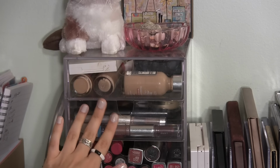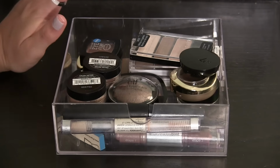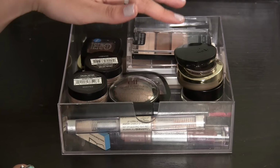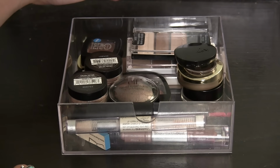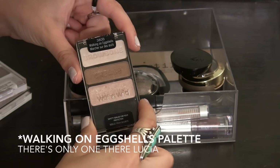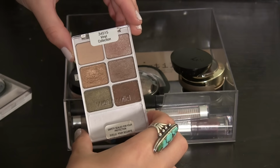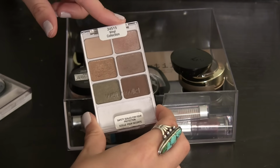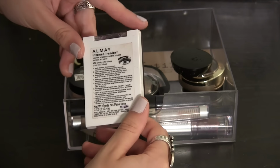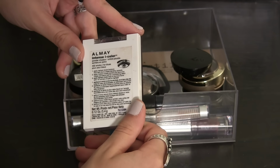This next drawer right here is my eyes drawer, and this is definitely one of my favorite drawers. It's really, really fun. In here is everything for eyes that is not a palette or an eyeliner. Back here I have 3 mini palettes that you wouldn't really put in a big palette holder. I have the Wet n Wild Walking on Eggshell palettes, the Wet n Wild Vinyl Collection palette. This was actually limited edition for spring, and it is gorgeous. And then the Almay Trio in 402 Smoky Eye for Blues.